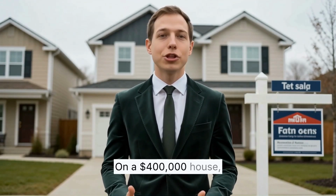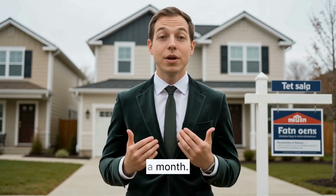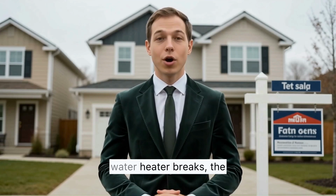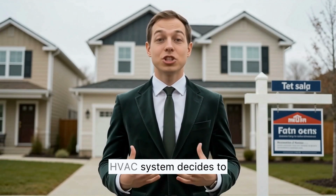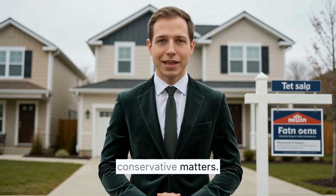On a $400,000 house, that's $4,000 a year, or roughly another $333 a month, and that's before the water heater breaks, the roof leaks, or the HVAC system decides to quit in the middle of summer. This is why being conservative matters.